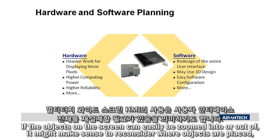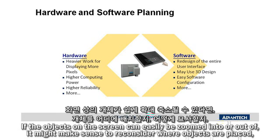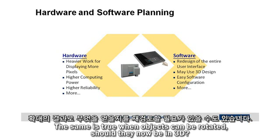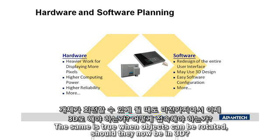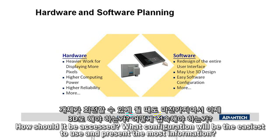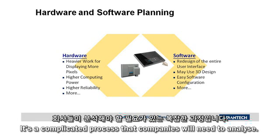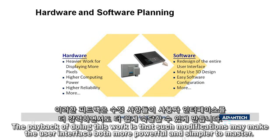The use of a multi-touch widescreen HMI could mean that a redesign of the entire user interface is needed. If the objects on the screen can easily be zoomed into or out of, it might make sense to reconsider where objects are placed, how they are depicted, and what is revealed as the result of the zooming. The same is true when objects can be rotated. Should they now be in 3D? How should they be accessed? What configuration will be the easiest to use and present the most information? It's a complicated process that the company will need to analyze.